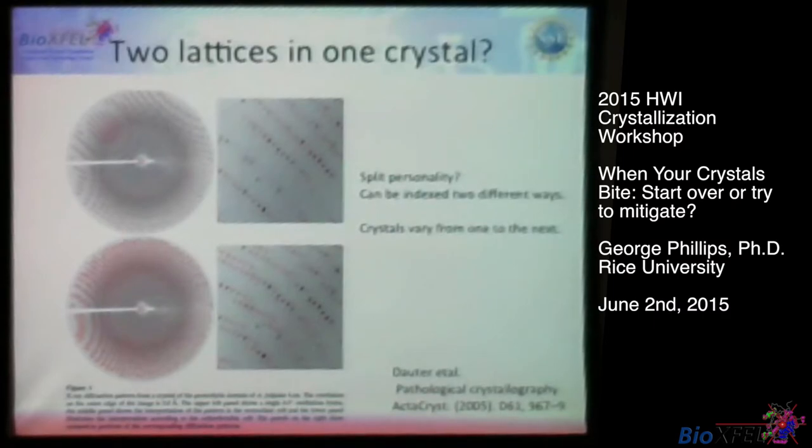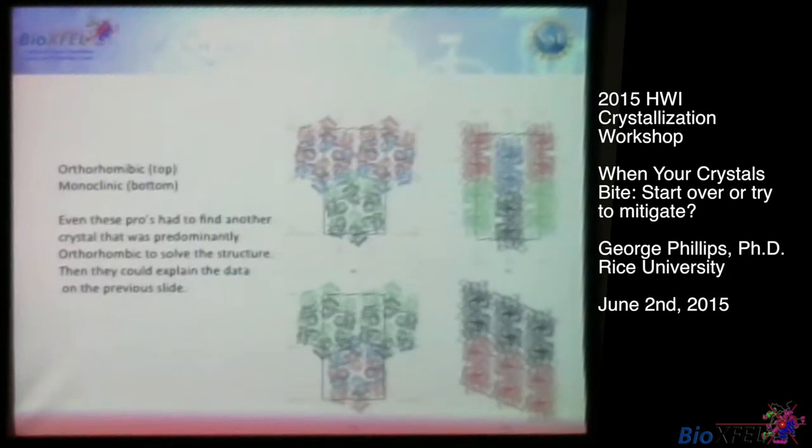And these kinds of crystals turned out, through heroic efforts, to be solved by, guess what, finding one that wasn't quite so twinned. It was dominated by one more than the other. But it turns out there's an orthorhombic and a monoclinic form that are related to each other by how the layers are stacked in this direction. So in the orthorhombic form, it's this back and forth. In the monoclinic form, it's sort of a monotonic change. So they were able in the end to explain how they got monoclinic and orthorhombic crystals as a twin, but this took expert crystallographers a longer time to figure out than it probably would have taken if they had squished the crystal and started over. But they had fun. They did have fun.